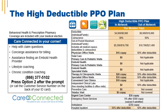The high deductible health plan has an individual deductible of $4,000 and a family deductible of $8,000. The individual out-of-pocket maximum is $5,350. The family out-of-pocket maximum is $10,700.